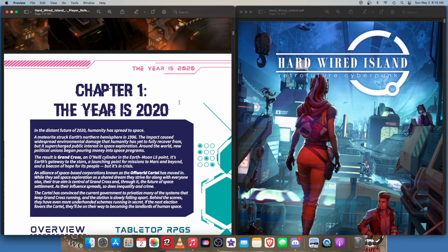The result is Grand Cross, an O'Neill cylinder at the Earth-Moon L5 point. It's Earth's gateway to the stars, a launching point for missions to Mars and beyond, and a beacon of hope for its people. But it's in crisis. An alliance of space-based corporations known as the Off-World Cartel has moved in. While they sell space exploration as a shared dream they strive for along with everyone else, their true aim is control of Grand Cross, and through it, the future of space settlement.